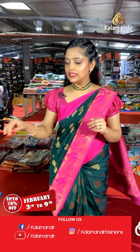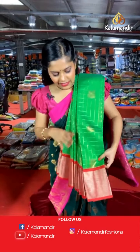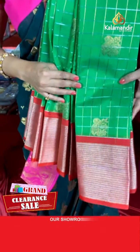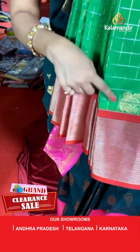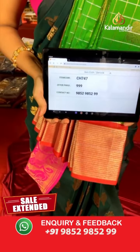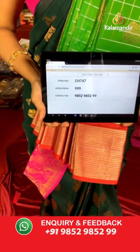Moving ahead, and I'll show you same pattern, different color combination here. Lovely green and red combination, everybody's favorite. Silver zari and gold zari weaving work all over the body. So you'll find checks and weaving work here. Let's have a look at the pricing details. Saree code is CH747 and offer price is 999 rupees.